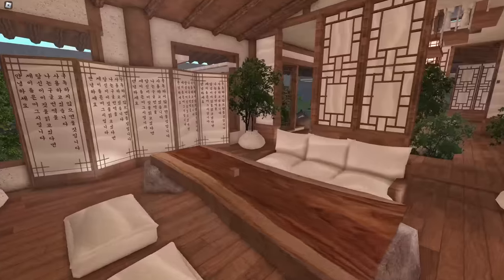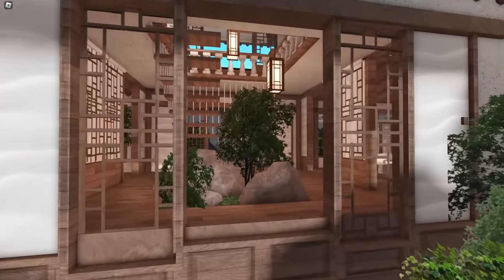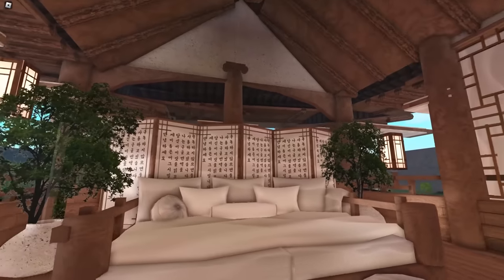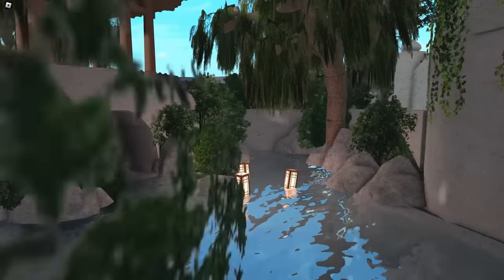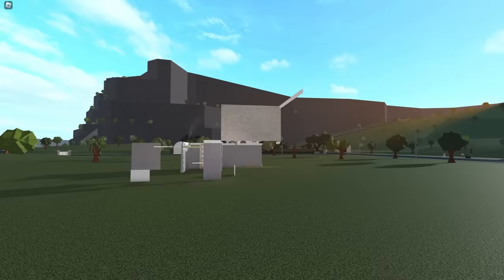Tea area. This is, I think, a spa or massage. I love how open concept it is and how earthy it feels. It matches so well. This bed is so pretty. This build is insane. Like, what? There's no imperfections at all. Oh my god, the lanterns in the water too. Dude, what? This kind of goes more towards the 2020 style of building.